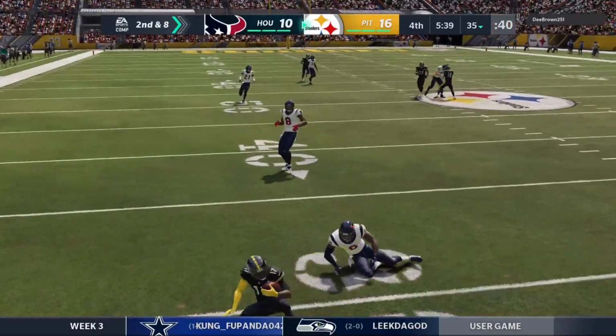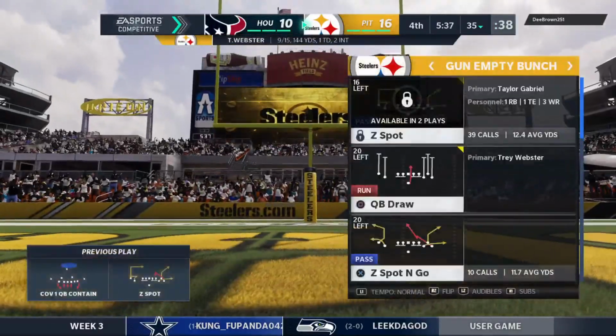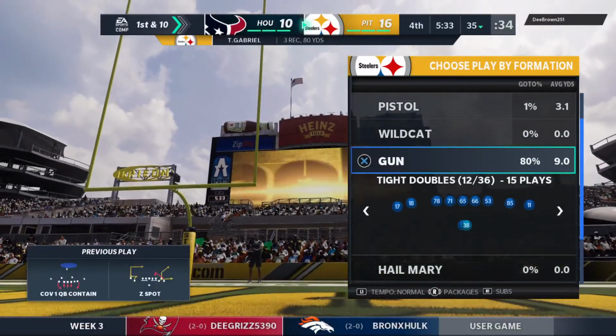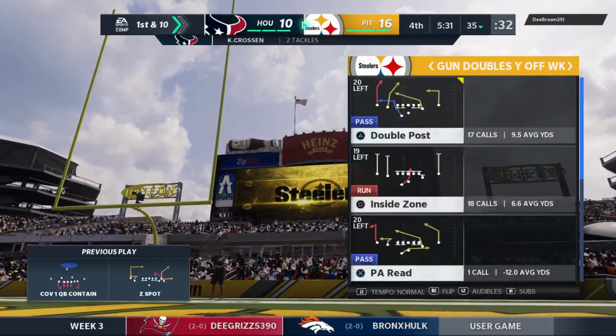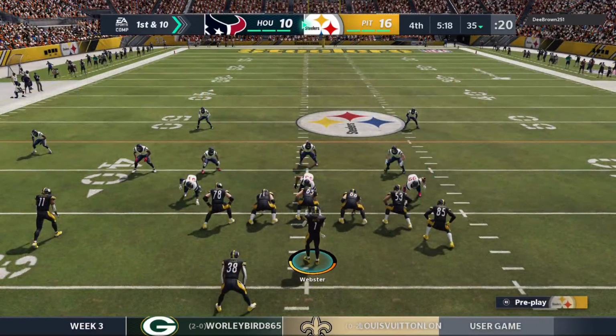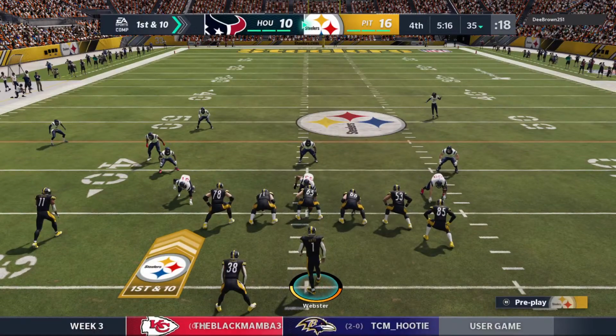Throw caught left side. And he's able to take this one up to the 35-yard line. That one a first down pickup of 8. This has to go down as one of the simpler routes in the playbook, but oh so effective. Nice completion there. Keeps the sticks moving.